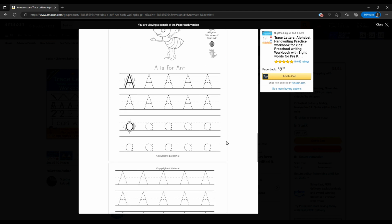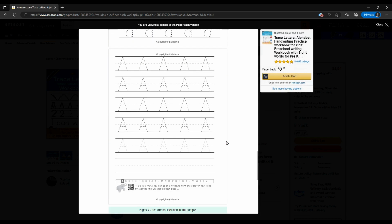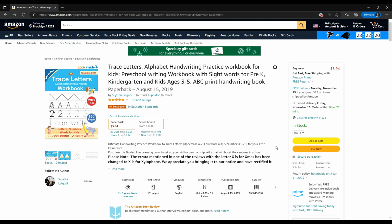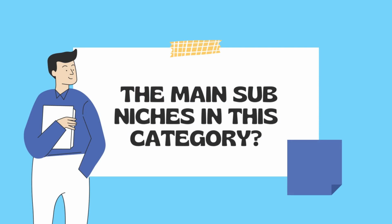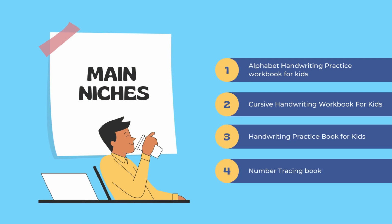Books in this niche are pretty similar and all of them follow basic principles. Although these books seem easy, they make sure their book is perfect in terms of graphics and content. So what are the main sub-niches in this category? Alphabet Handwriting Practice Workbook for Kids, Cursive Handwriting Workbook for Kids, Handwriting Practice Book for Kids, Number Tracing Book, etc.